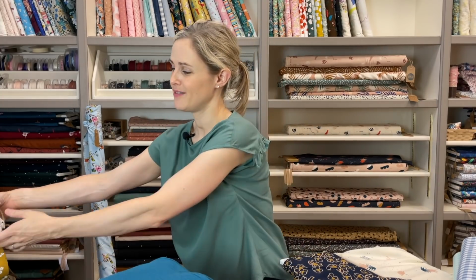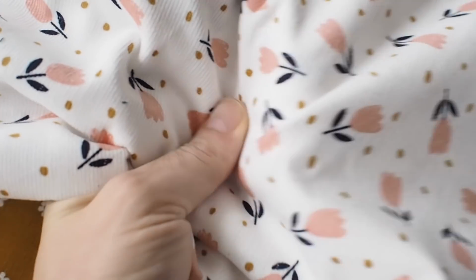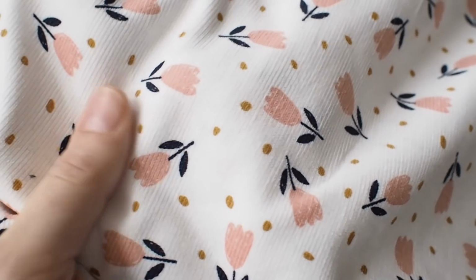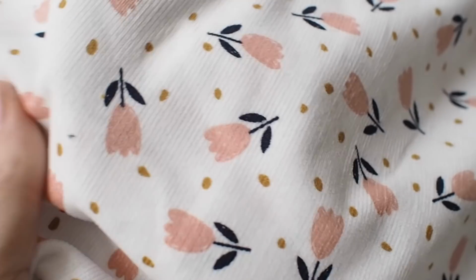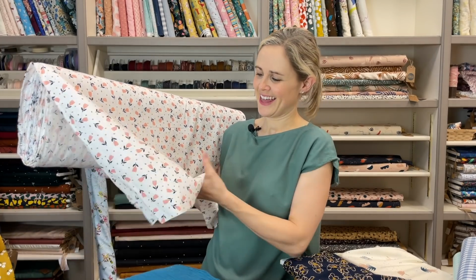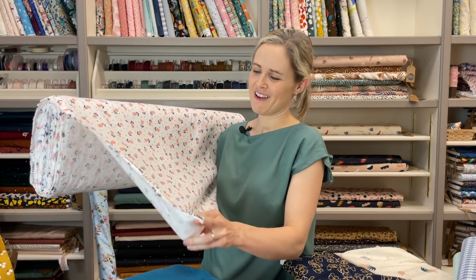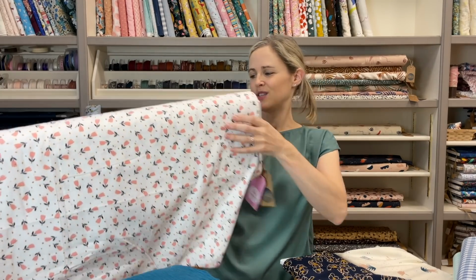And then coming towards the end of our woven fabrics now, I've got a couple of really lovely needle cords to show you that are quite summery. This one here is Peach Melba Tulips cotton needle cord. So it's a white background and then it's got these gorgeous little tulip flowers on it. It's really nice. I think a lovely little girl's dress, that would be so cute. It's gorgeous, feels nice and soft.